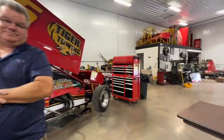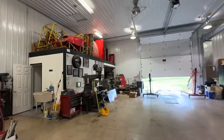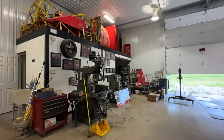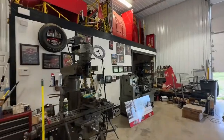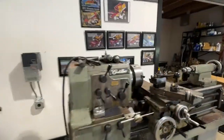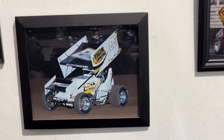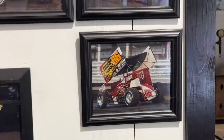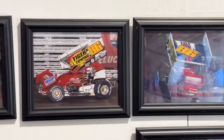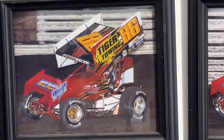You got some cool stuff up on the wall back here as well. Everything is red and yellow, Jerry. You pretty well stayed with the red and yellow for the majority. I really like the white car, to be honest. Just as a one-off, we're going to do a 410. We got a 410 engine we're going to do up, and we're going to have it in a black and white car, probably in Knoxville this next year. We're going to plan on doing a few runs with the 410 and getting familiar with that. That's a really pretty car.